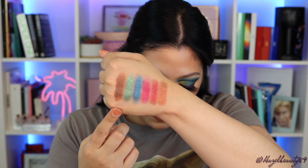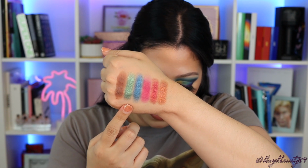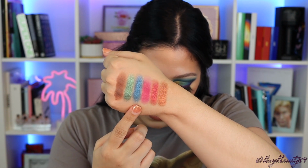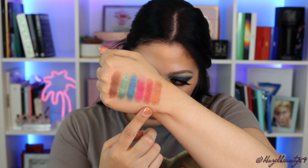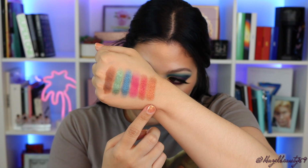Fourth row we have Peace Out, Crown, Tiara, Geode Life, Moving Colors, and Relic.